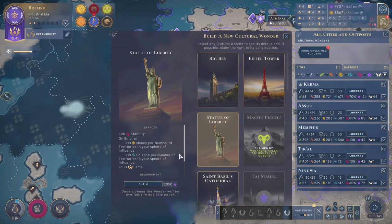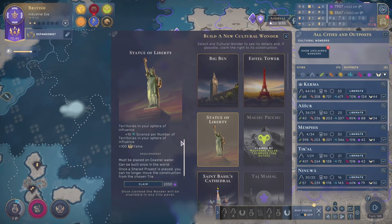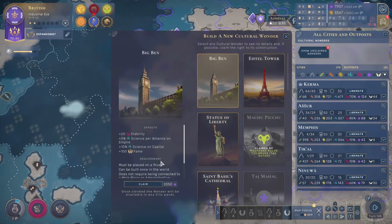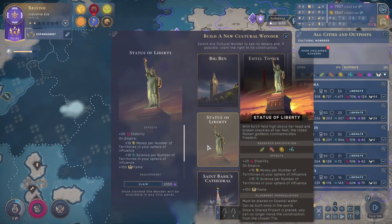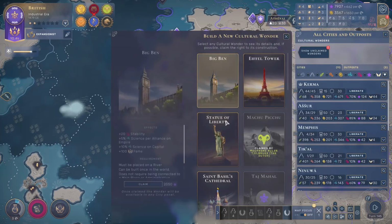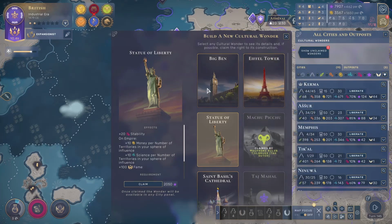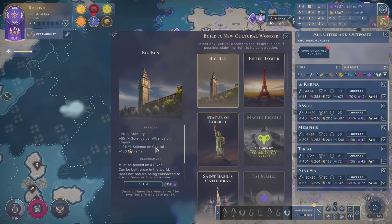Statue of Liberty on Empire is plus 10 money per number of territories in your sphere of influence. We have a lot, and same goes for science. Must be built on coastal water, so Statue of Liberty in the capital makes sense. Big Ben, 5% science per alliance and 10% science on the capital, also interesting. But I'm not sure if it's 10 science per number of territory in your sphere of influence, or 5% science plus 10% on the capital. I don't know which one equates to more.